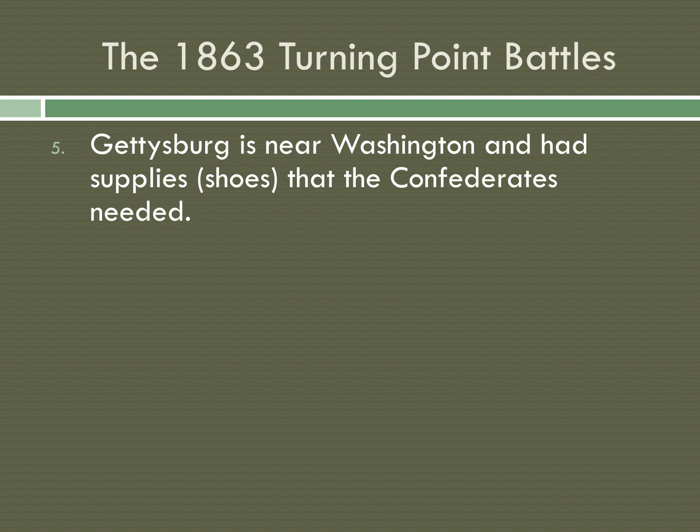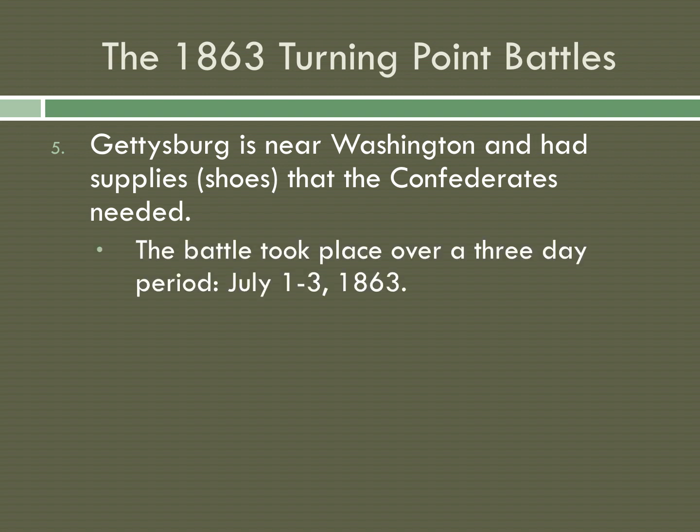When you think of a soldier, you're marching a lot. Shoes wear out, and Lee needs new shoes for his army. You wouldn't think this is a very big deal, but imagine having to march 20 miles a day without shoes on your feet. And so there's originally some skirmishes that take place around the town of Gettysburg, but as these skirmishes grow and troop reinforcements arrive, a full-fledged battle breaks out. And it really takes place over 3 days, July 1st through the 3rd, 1863.